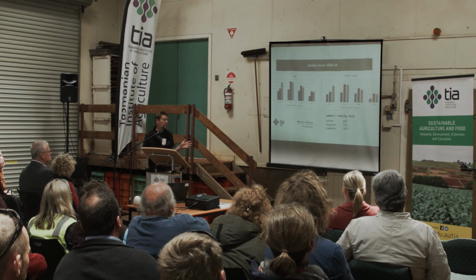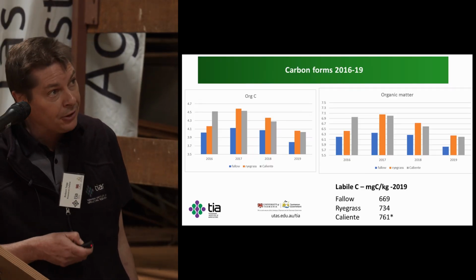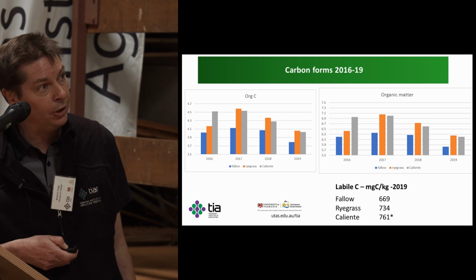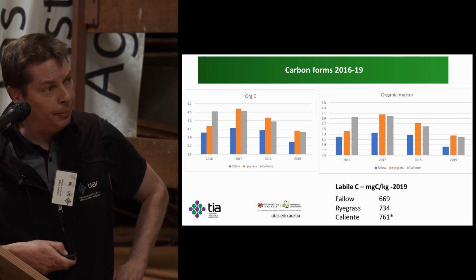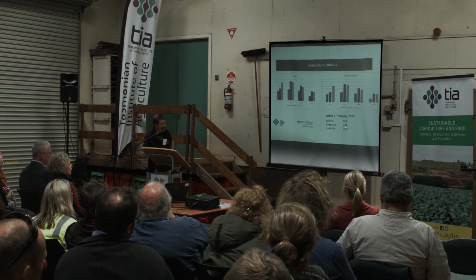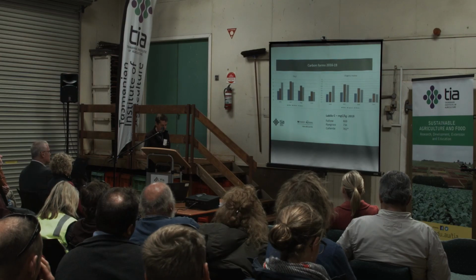More specific data over the last 4 years, so that's our organic carbon levels there. We've also got organic matter levels. That's really just a surrogate for organic carbon. It's about 1.8 times what organic carbon is, so we've got a similar result there. Labile carbon, which is a very active form of carbon, is also higher in the Caliente and ryegrass treatments. Caliente is significantly higher than the fallow treatment. So it's indicating we're getting increases in carbon when we're adding organic matter, and that's probably an expected response, but it's good that we're actually measuring it and seeing how it changes with time.